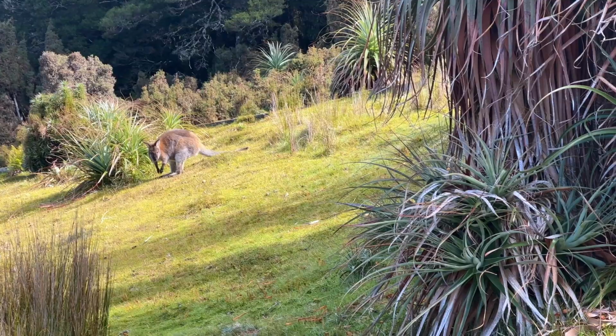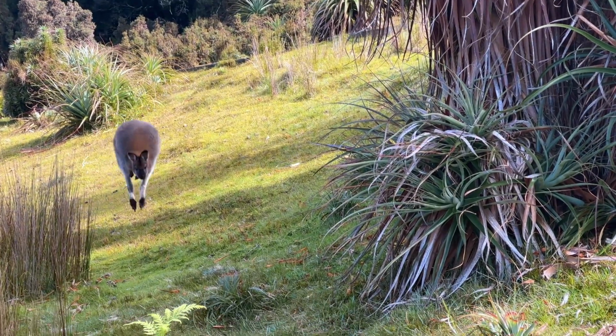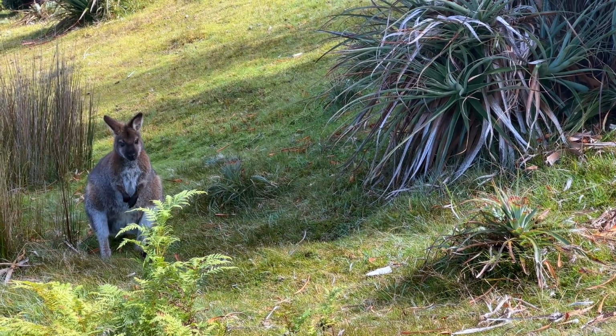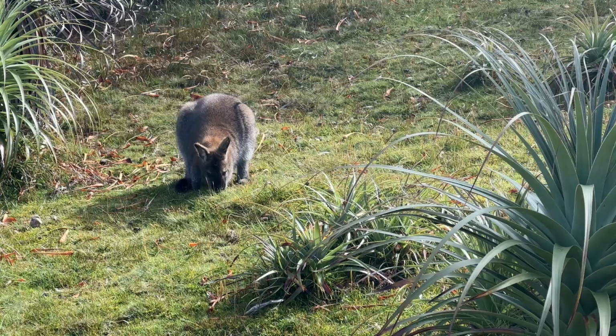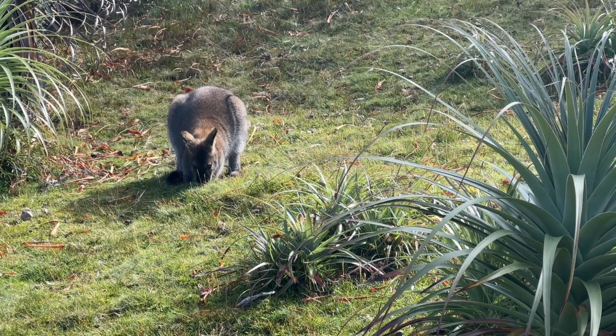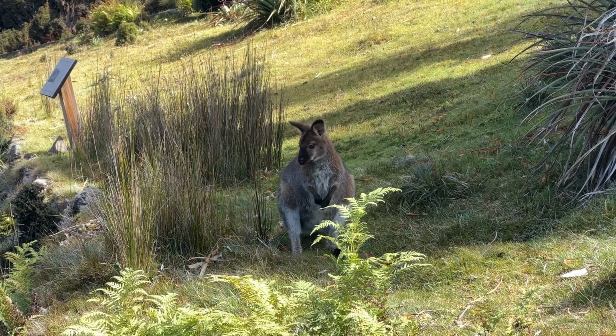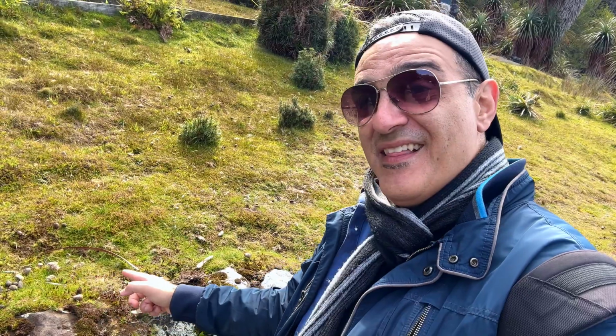Very friendly. He's posing for you. Here are some wallabies, some wildlife here in Cradle Mountain. These are wallabies. These are a little bit smaller than a kangaroo. If you come up here, don't walk on the grass because it's littered with wombat and wallaby droppings. They're everywhere. Watch where you step.